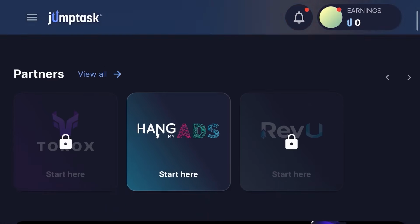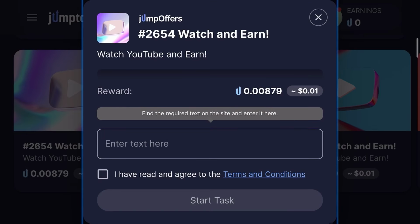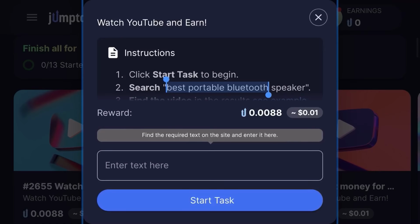So right now I'm going to be scrolling back to where I'm going to be watching videos to earn money. So this is it. I'm going to be clicking on one of the videos and then follow the instruction to start watching videos right on this platform. So I'm going to be clicking on I've read and agree to the terms and conditions, and then click on start task to start immediately.